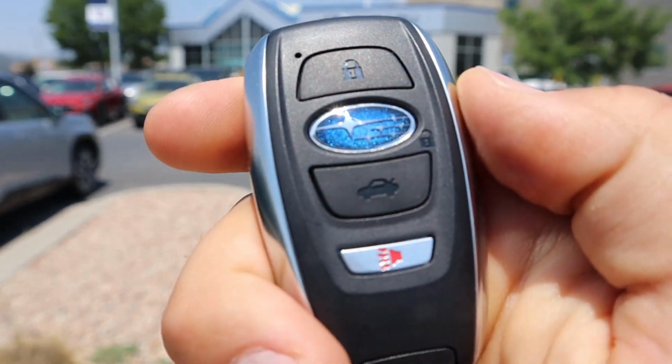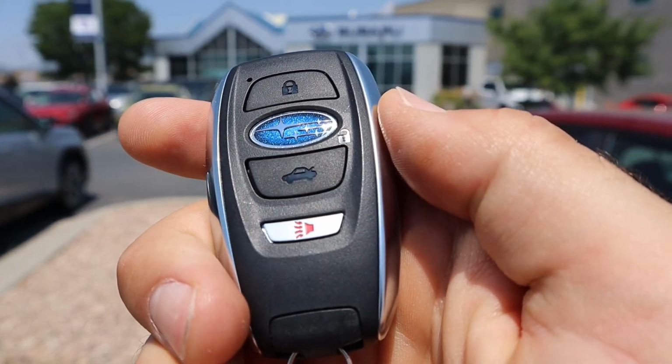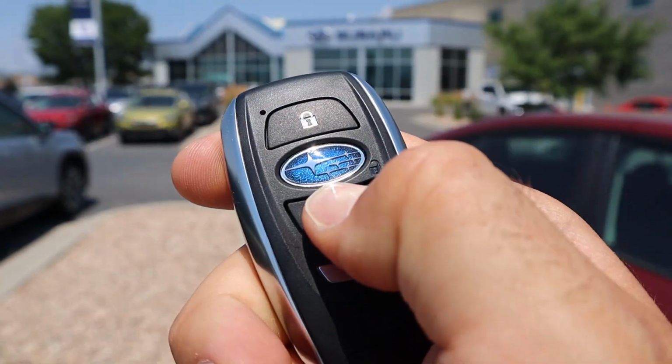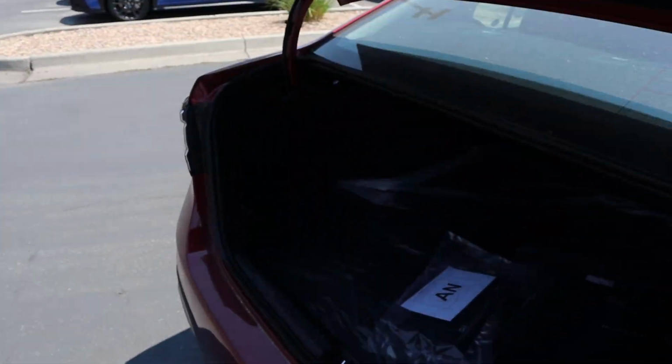Now taking a look at the key fob, we've got the Subaru logo, lock and unlock function. The unlock is the Subaru logo. Opening for the trunk, and yeah, guess we'll pop it open. Now it opens up part of the way, which is pretty cool.